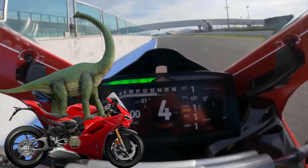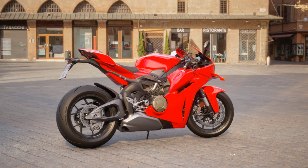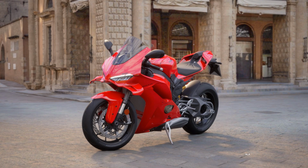But let's talk about the Brachiosaurus in the room. How does the 2025 look versus the outgoing model? Because the bike can win all the races in the world, but no one's going to want to ride to work on the back of a pig. Opinions are divided, but I think it's a big step up from the previous model, and I'll explain why.